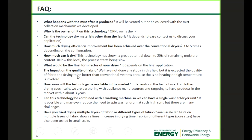The impact of the ultrasonic dryer on the quality of the fabric. We have not done any study in this field yet, but we are expecting that the quality of the fabric in the drying to be better than the conventional system, mainly because we are not heating the fabric to high temperature. That reduces the thermal stress on the fabric, and hopefully you probably reduce the lint generation during the drying period. But again, that needs to be tested definitely.